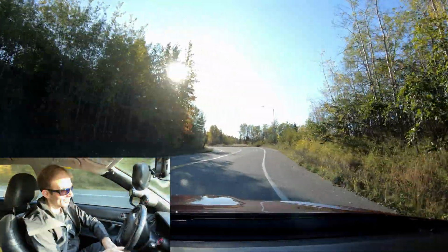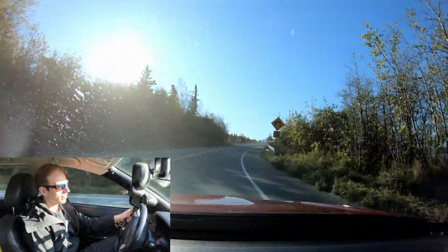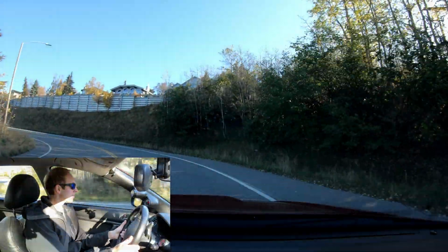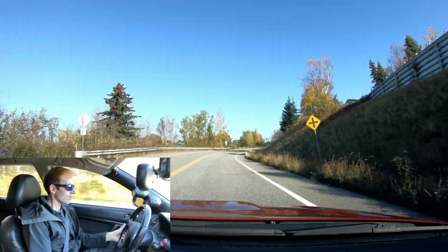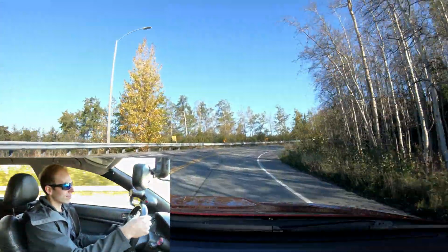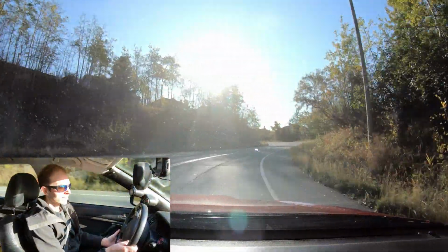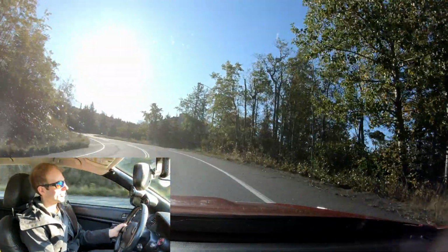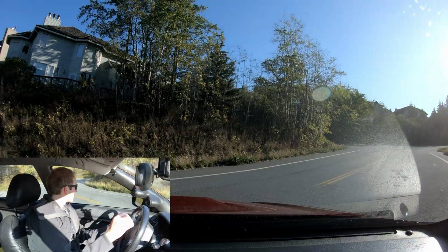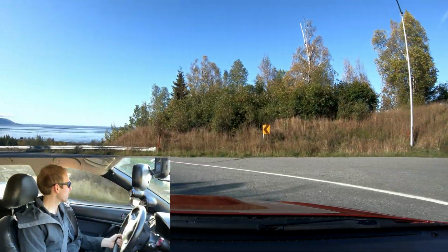Quite the elevation gain here. That's just enough of that. Oh, that was fun. Anyhow, so that's my 2005 Subaru Legacy GT. This absolutely killer fun car to drive. So that's where this video is going to end. Ooh, yeah, this corner is almost a 180.